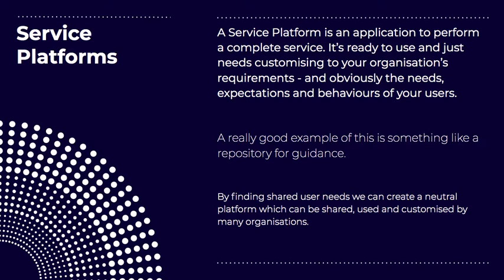Finally, there are service platforms. A service platform is a specific application that charities can take and use to deliver a particular service. Charities should be able to take it, tweak it, and deploy it for their own needs. For example, many charities want to offer guidance services and publish them based on a repository that we think can be made from a customised content management system.